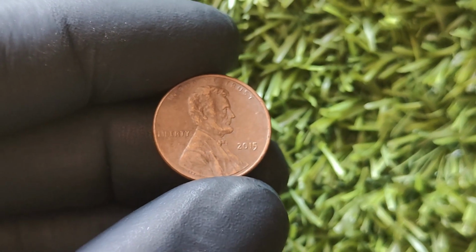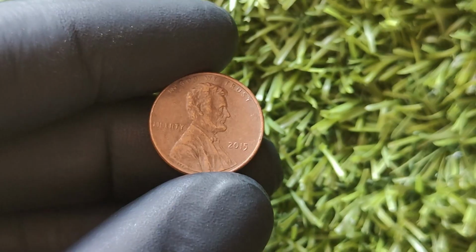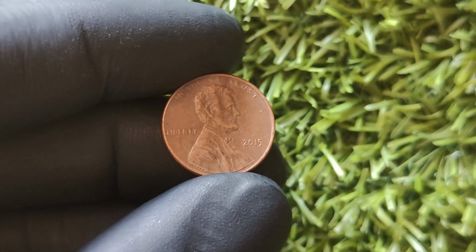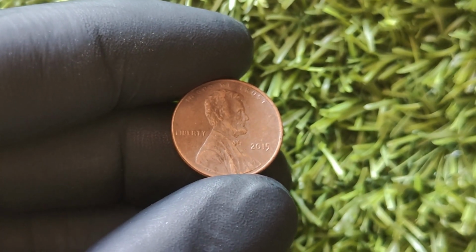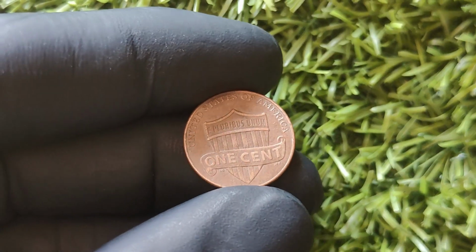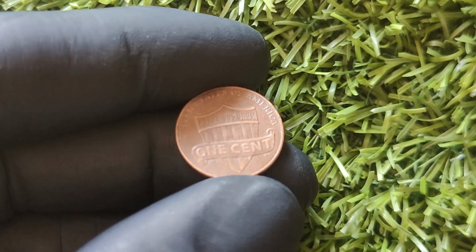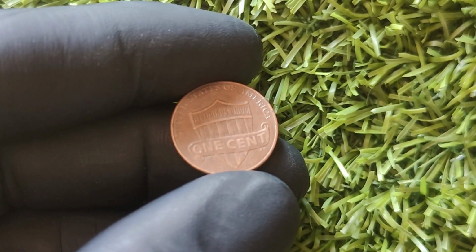What if I told you there could be a tiny copper coin in your pocket right now worth almost $1 million? No, this isn't a joke. One rare penny from 2015, with no mint mark, has shocked collectors and coin experts with a value soaring as high as $876,000. Yes, you heard that right. A single cent turning into a small fortune. So before you toss that penny aside, watch this video. It could literally change your life.